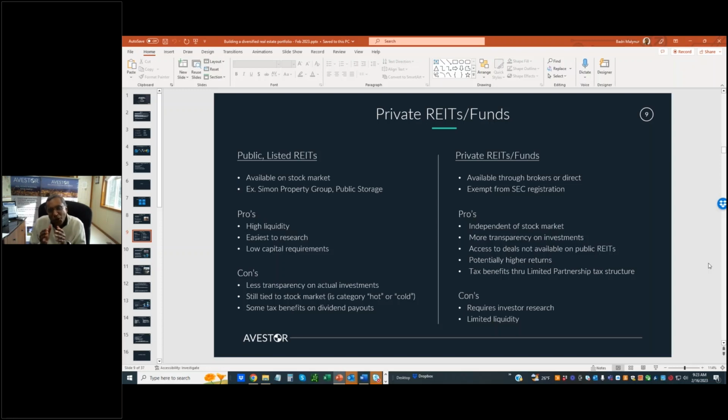You really don't know what you're buying exactly. You have to read the fine print. Yes, there are 500 properties and you get a slice of it. You don't get to choose which properties you want to invest in. When you invest in a REIT, you cannot go in and say, I want to invest in property A, B, and C, but I don't want D, E, and F. You cannot do that. And more importantly, public REITs are very much tied to the stock market.